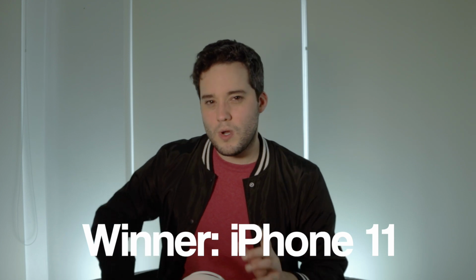It doesn't matter which one you choose, both phones are great. Whatever it is that you want to do with them, they're going to be able to do it great. But I'm going to give this one again to the iPhone 11 because it is just a $100 difference, and those $100 can get you an improved version of an already incredible phone. So in my opinion, those extra $100 are very well spent.